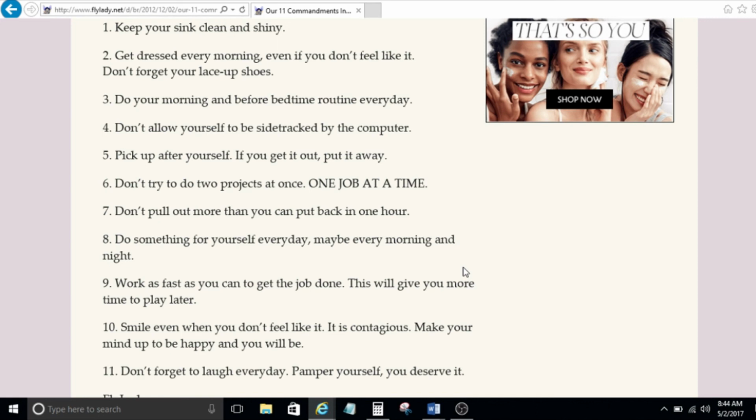So I hope you enjoyed this. Again, this is found for free on her website, or you can get it out of her book where she goes a little bit more into detail on each one. So I just kind of explain what I took on each one, but if you want to see what she thinks of each one more specifically, get the book and read it. It's definitely a good read.